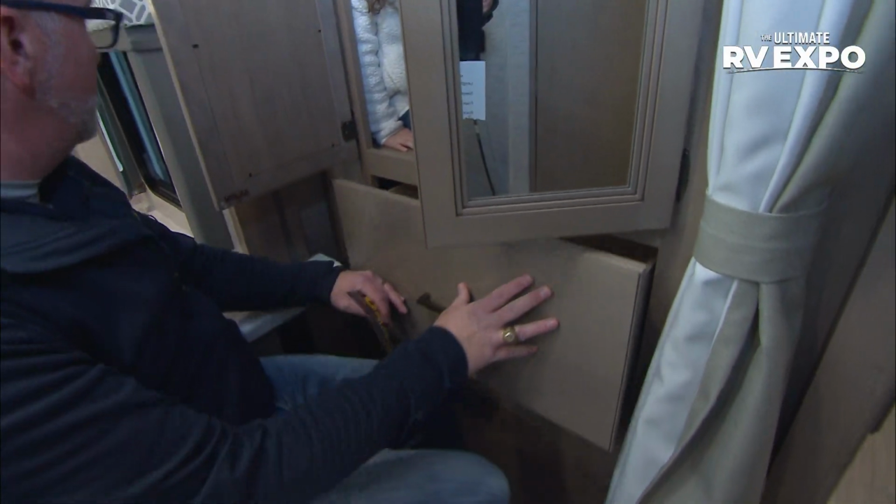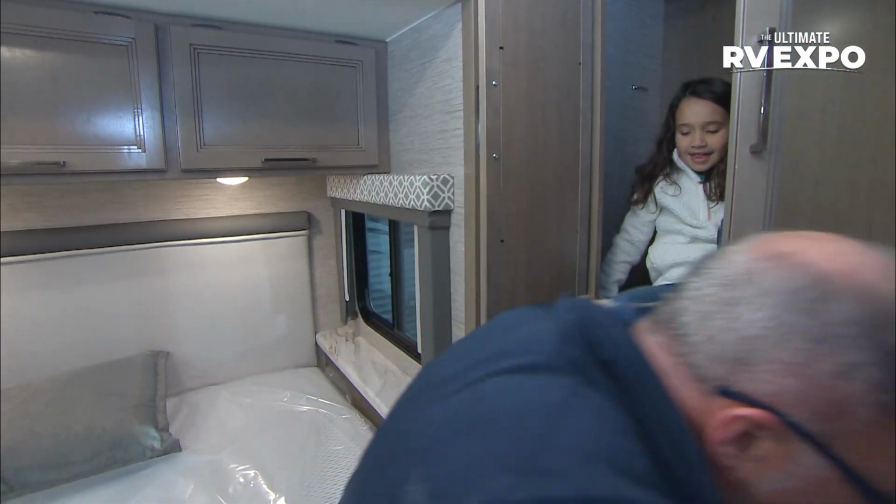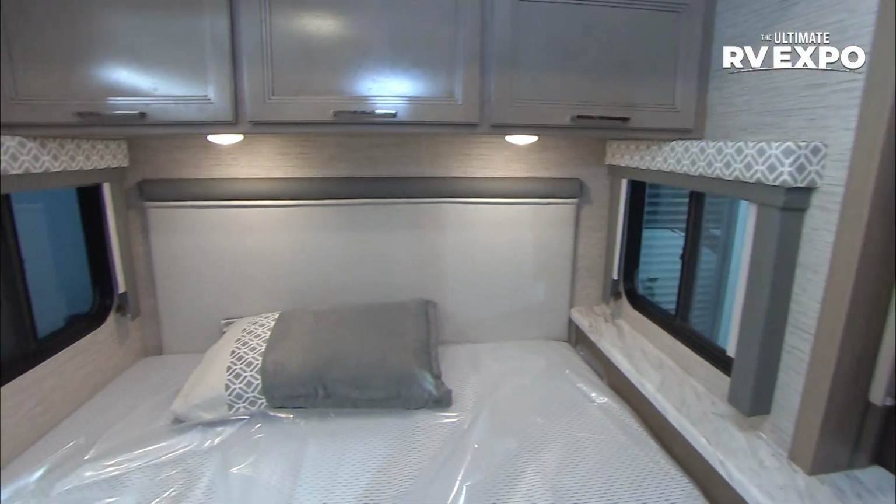And right here, we got the deep drawer as well. You got the privacy curtain. You got the shelf over here beside the bed, which the bed is the only part of this 22 CMF which is in its own slide.